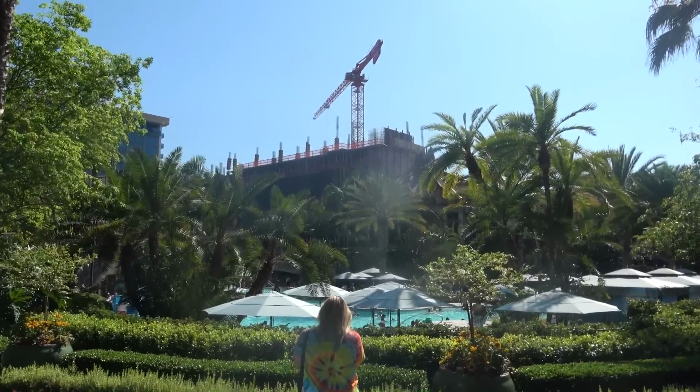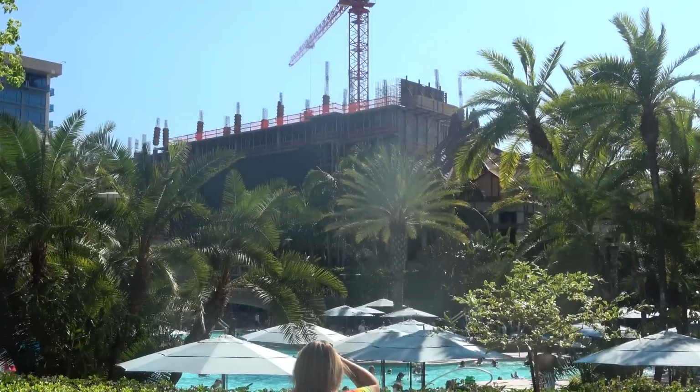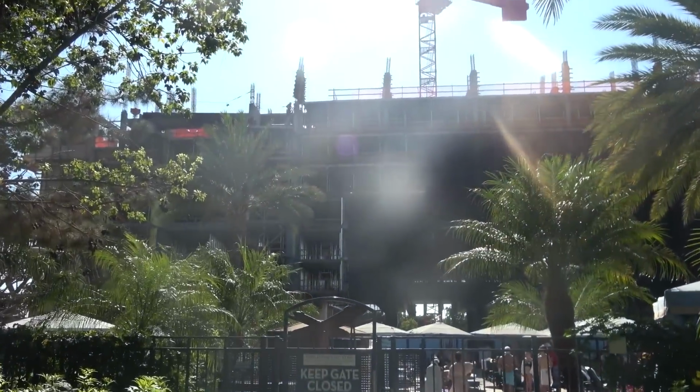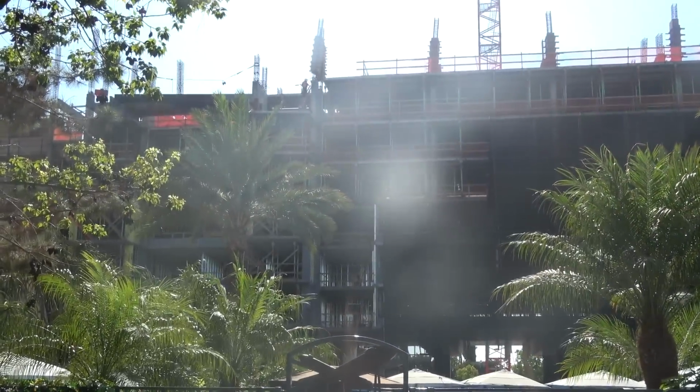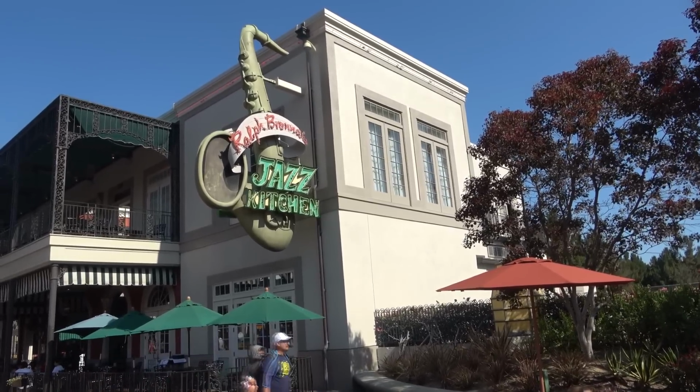Caught some shots of crews working on the aforementioned DVC wing of the Disneyland Hotel. Bad angle to shoot from at this time with the sun behind it casting a shadow over everything, but it's definitely taking shape. We'll head to downtown Disney next to check in on Ralph Brennan's Jazz Kitchen.